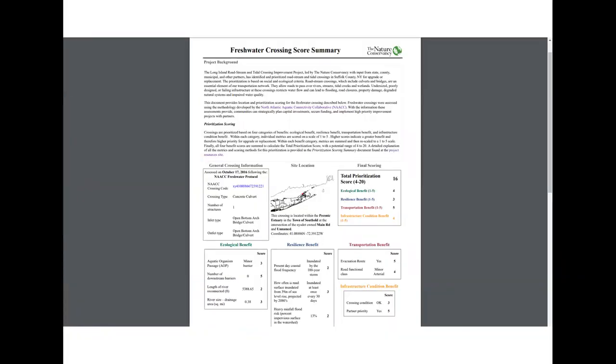And this is what the scoring sheet ultimately looks like. So I showed you what that summary looked like. This is what the PDF looks like, with a lot of the background of the tool itself and how things were collected, but also some of the scoring background. And if you look at the NAC crossing code, there's a blue link there. That'll bring you to the NAC data. So if you're gonna click the next slide.